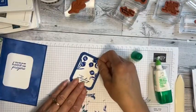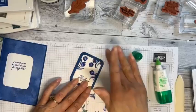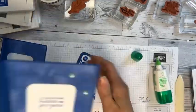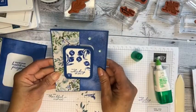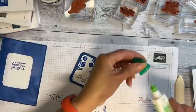What do you guys think? Should I put some green on here, or do you think there's enough green in here? I think there is, and then with the embellishments, they're green, so I think it kind of offsets it a little, okay?